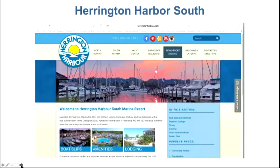So if you look at a place like Herrington Harbor South, for example, this is a very popular destination on the Southern Bay, mid to Southern Bay. And you can look at Herrington Harbor and say, well, what are the things that I could do there if I make that a part of my destination? So I can book a transient slip, but I can use the swimming pool. I can use the restaurants. I can book a land-based room if I want to. So using these kinds of electronic tools also can help enhance your passage.